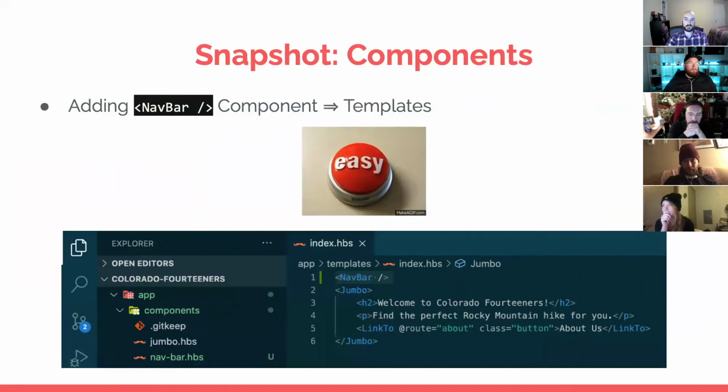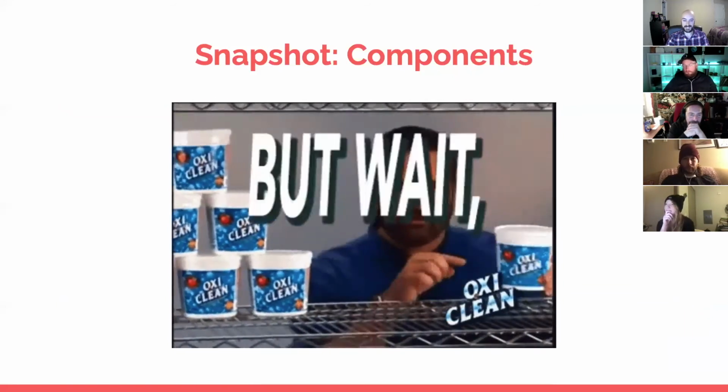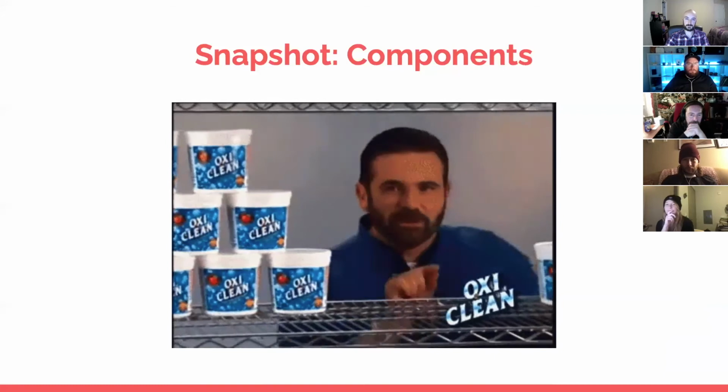Now, to add the nav bar, what we can do is go into each template and put that above the jumbo right at the top. And this is going to render that nav bar to each page. Simple enough. But wait, there's more, because we're trying to be simple. We're trying to be clean and not be repeating ourselves. So why would you want to put the navbar component on each template?